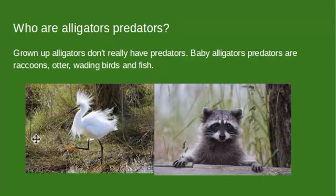Now, who are alligators' predators? Grown up alligators don't really have predators, but baby alligators' predators are raccoons, otters, wading birds, and fish. Something I put on here was that their predators are also other alligators, because some alligators will eat them for cannibalism, which is really sad. And if you don't know what cannibalism is, it's basically where alligators eat the other alligators.